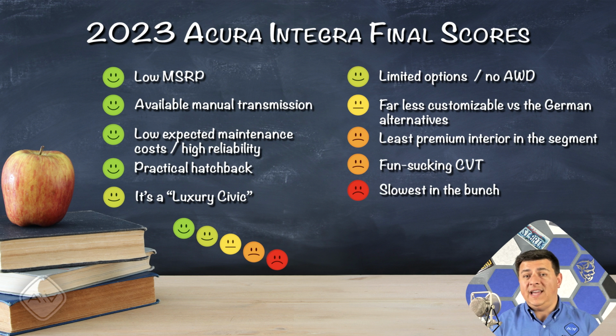For instance, if you take a look at the A3, they have a huge color palette available. That is a pretty expensive option, but if you would like to have the only factory pink color in this segment, that's going to be found over there on the A3. Also, no all-wheel drive. This is, I think, a bigger bummer because all of the competition at this point offers all-wheel drive. And we see less customization, generally speaking, in the Integra, just as we see in the rest of the Acura lineup. That's part of how it gets to that value proposition, but again, you have that balance because you just don't have some of these features available.